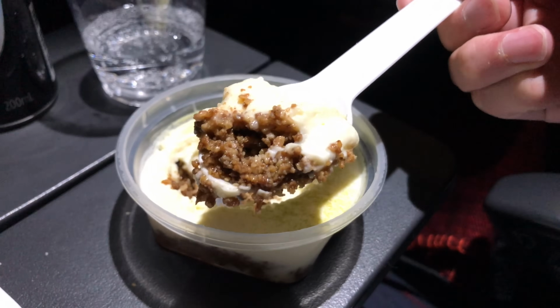The cheesecake was one of the highlights of the meal. It was really good. I particularly liked the flakes at the bottom of the cheesecake.